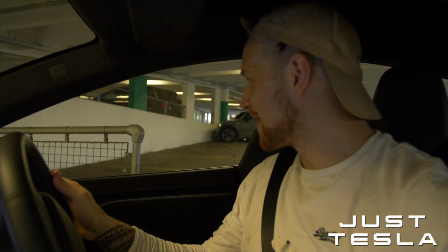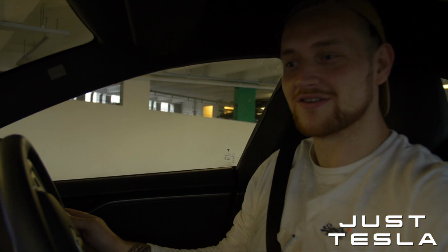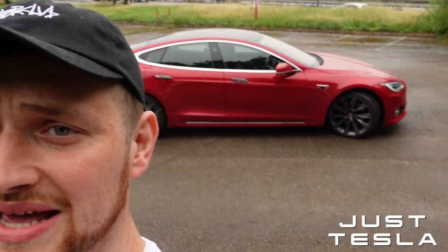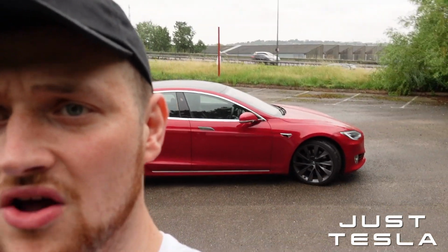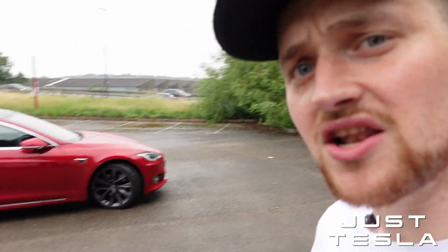See, I'm not even gonna risk it. It just looked way too close. Because this thing, at 5 meters long, you can't capture it on camera, but it's a long car. It's a gorgeous car. Look at the state of that. But it's a long car.